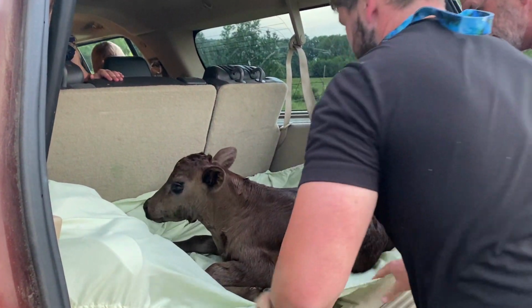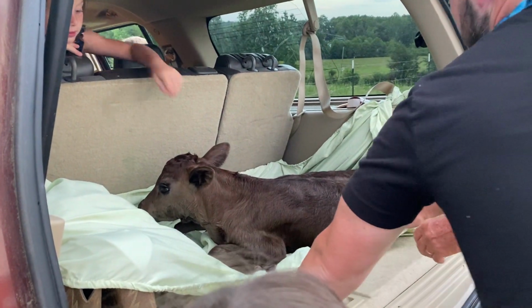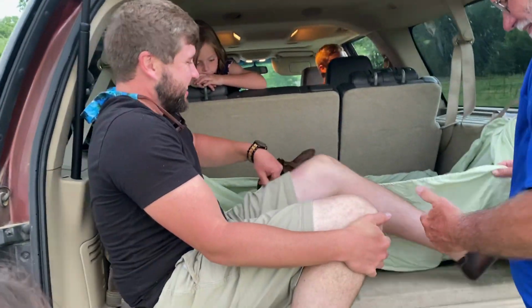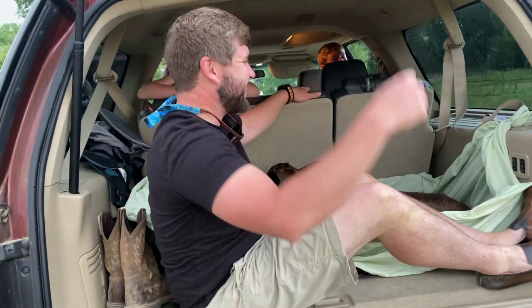I ain't never seen this before. Hey, this is a cow ride. This is what you call a cattle drive. Yeah. All right. You gonna be able to fit up in there with her? I am. If she goes crazy, it kicks me out. That's the thing, guys.